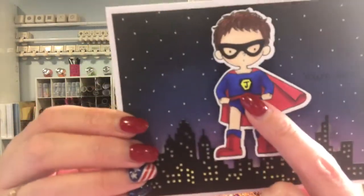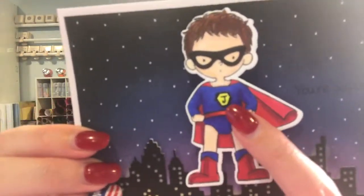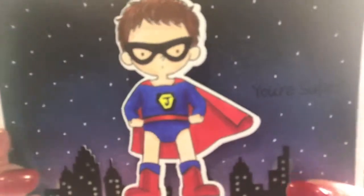I used the die to cut it out. It's an older die, one of the solid ones. And then I used a white gel pen on the back, and I am loving the way this came out. I popped him up, and I also put on the front, his name is John. So instead of Superman, I put the J on there, like Superman, and it says, "You're super."